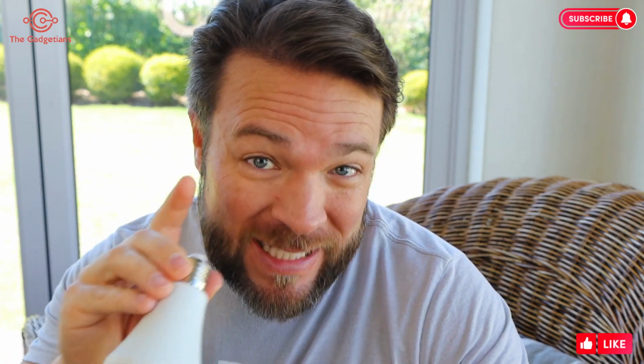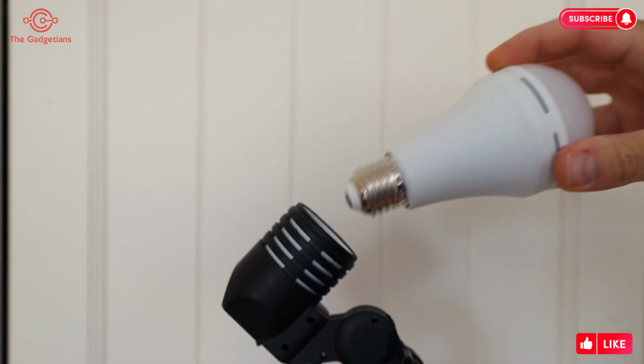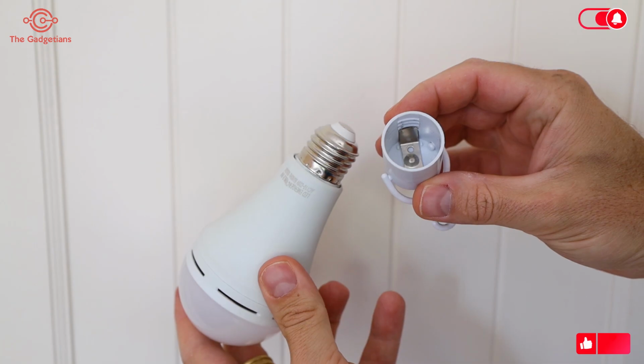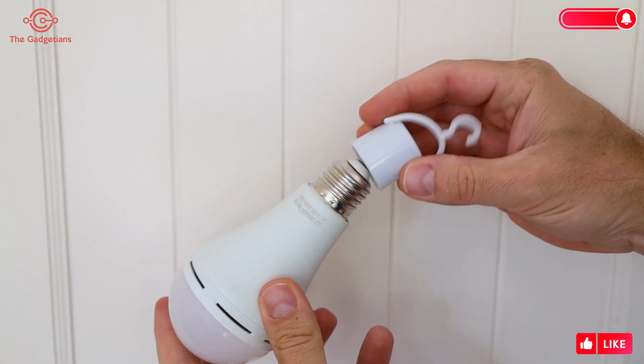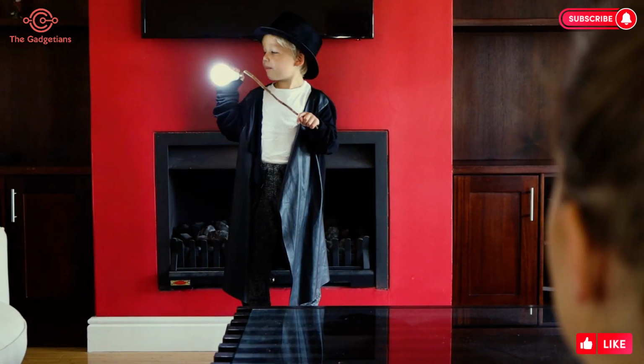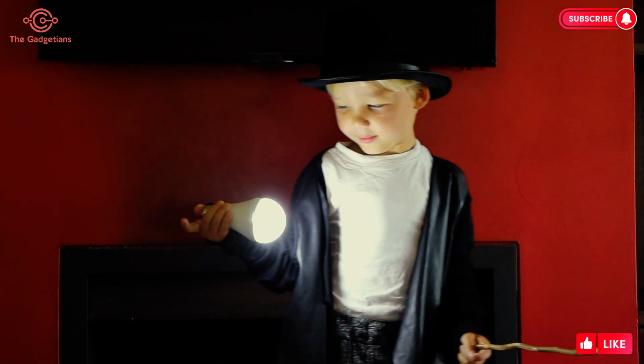So I know your next question, what is the lifespan of the bulb? Well, it's 25,000 hours. Now it operates with a standard light switch, and it's comparable to a 60-watt incandescent light bulb. The Surge bulb lights up in 3 ways, using a normal light socket, the hanging hook that comes inside the package, or you could light the bulb by hand. Just think how you could use this in some fantastic magic tricks for school projects.